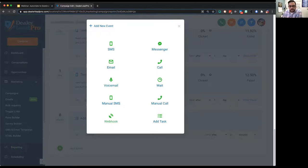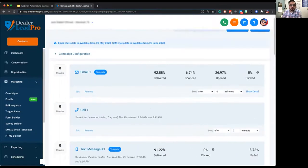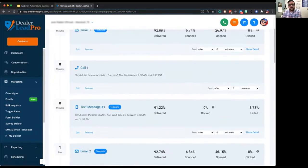There's a ton of other things we could do. Add a task, so you can add a reminder to follow up. If the lead came in through Messenger, we can follow up on Messenger. Calls, wait times, manual calls, I mean, you name it, right? It's just a plethora of different things. But you get the point, which is following up.